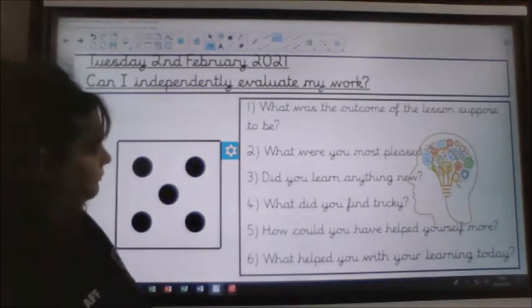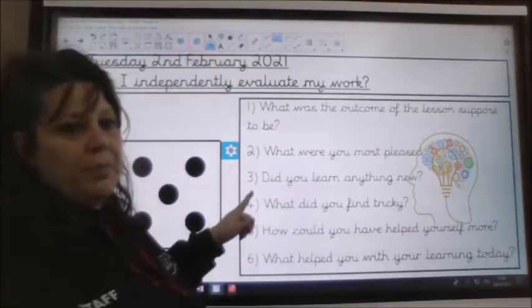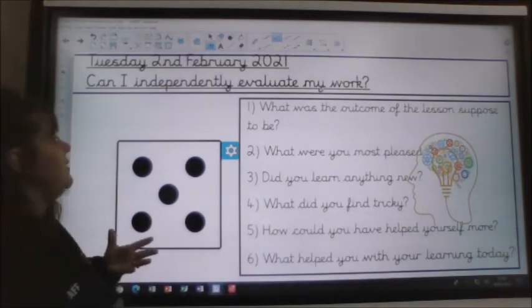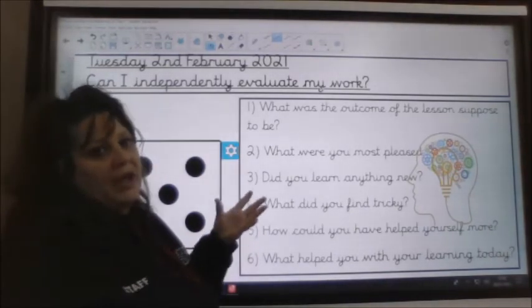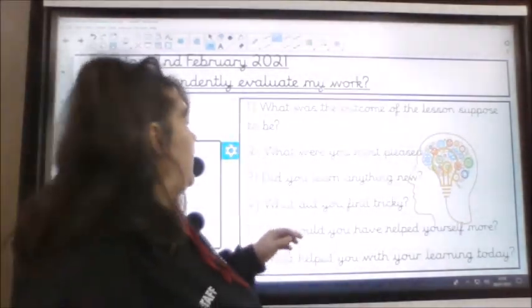Okay, so if it lands on a 1: what was the outcome of the lesson supposed to be? So what were you supposed to be able to do by the end of the lesson? Look at the learning question, have a little look. Have we got that right? Do you feel that you could do that from what we did?